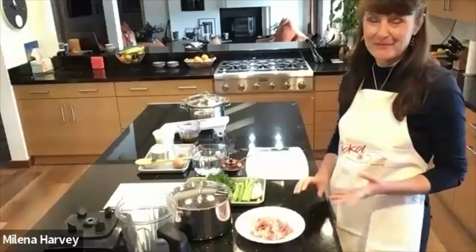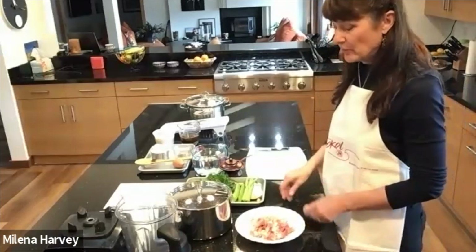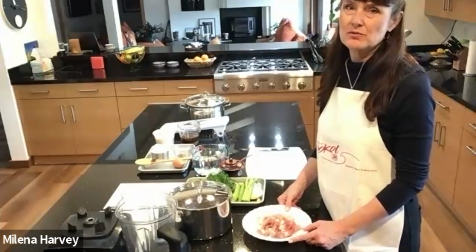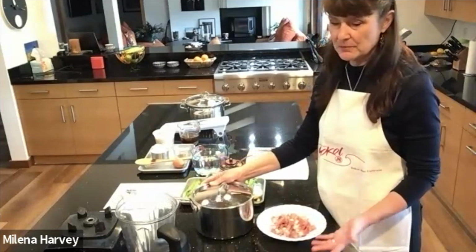Take it away. Okay, I'm ready to show you how I make my polévka s játrovými knedlíčky. I'm going to start with the broth, but you can do it as Denisa already said. You can use store-bought broth, or make your broth from chicken bones.